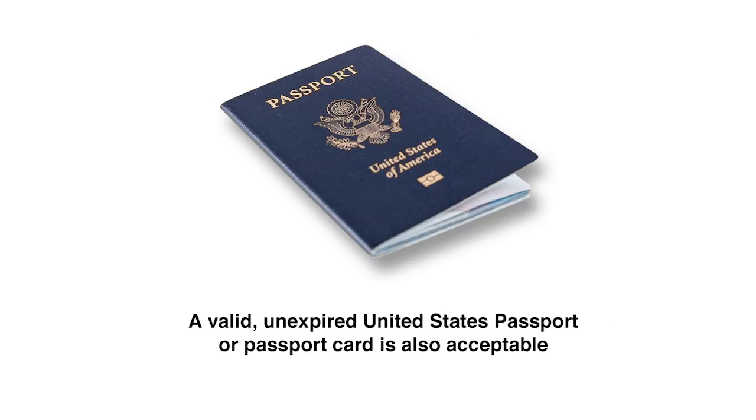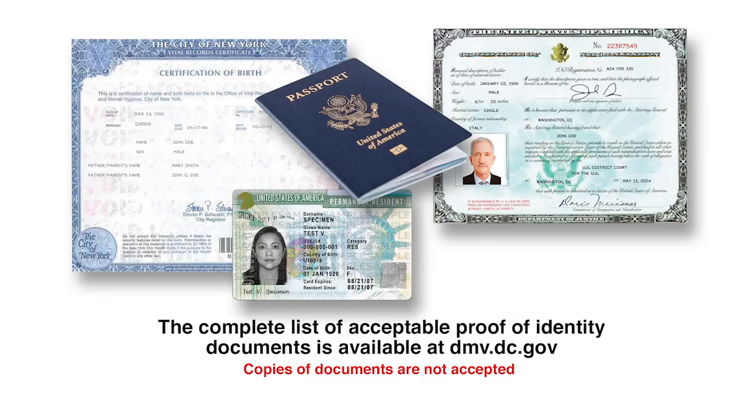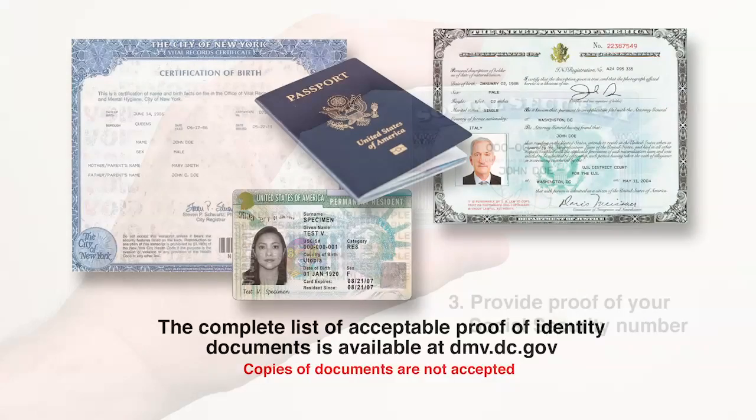DC DMV will also accept a valid, unexpired United States passport or passport card. The complete list of acceptable proof of identity documents is available on DC DMV's website at dmv.dc.gov. Copies of documents are not accepted.